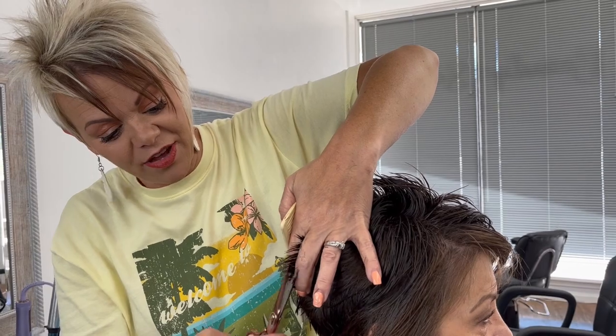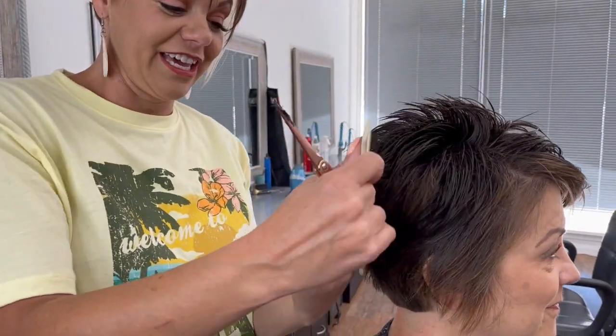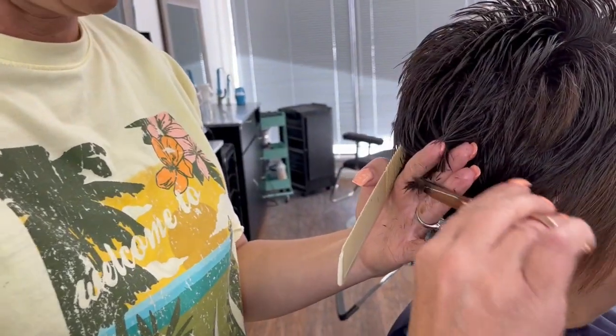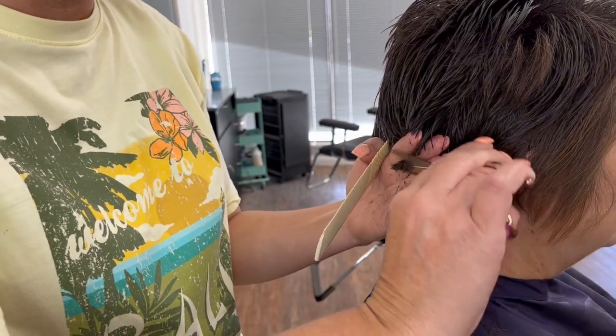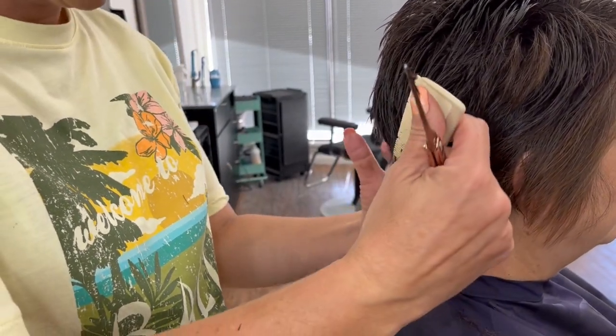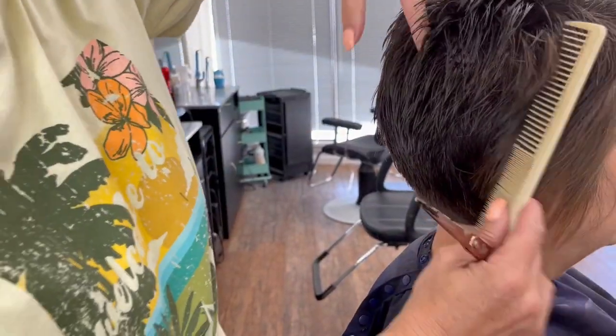But it's crazy when you have a short haircut, huh, Lisa, how fast you need it trimmed up. Especially if it grows like Lisa's, because Lisa's hair, yes, it grows. Absolutely. Which is a good thing. She's a healthy thing, so.